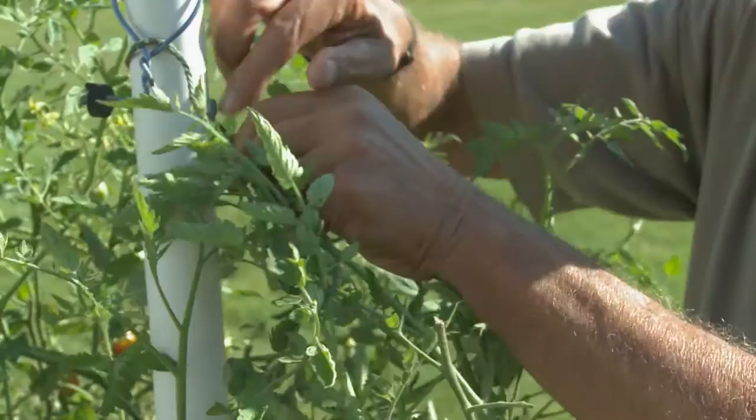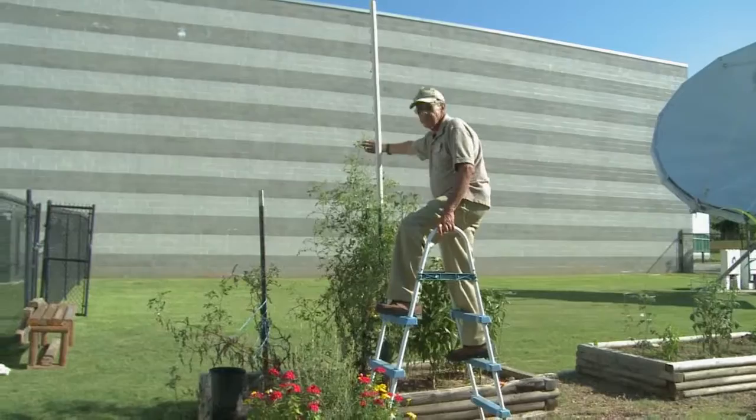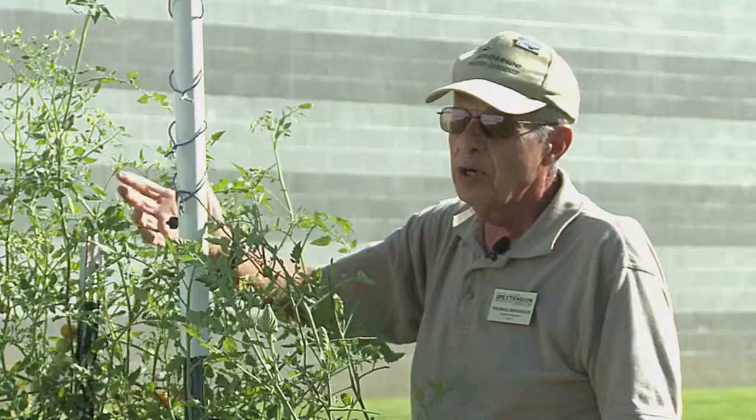Okay, now when we get to the top, it's going to be about 9 feet high. I use a salvage pool ladder that has legs that are flared on them. So if you're using them in the garden, it doesn't sink into the ground like a regular ladder will. Very simple, it works great, and lasts a lifetime.